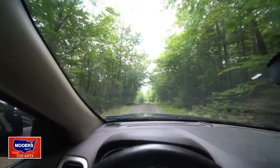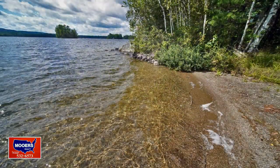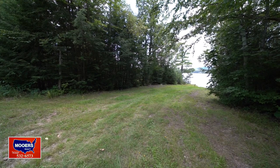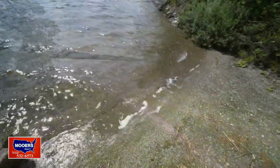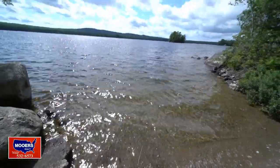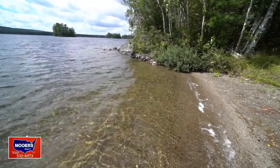See the water? We're getting close. You could 4-wheel up to this with a kayak and a little trailer. Here's your private landing. You leave your boat trailer right there, float your boat, spend the day on the lake. Water really makes you think about being out in it, right?